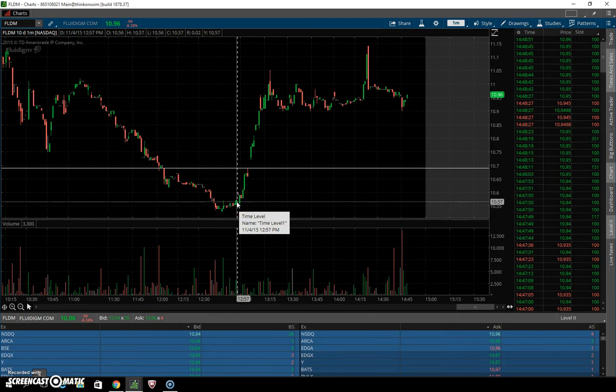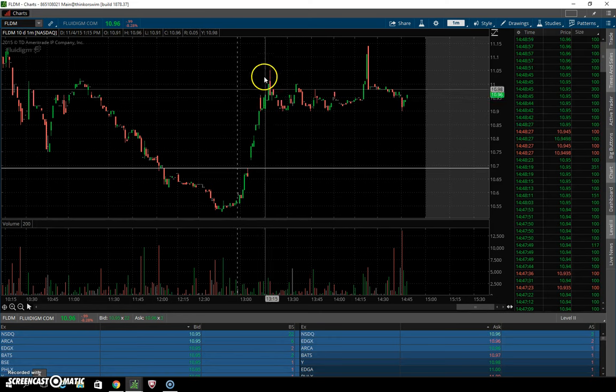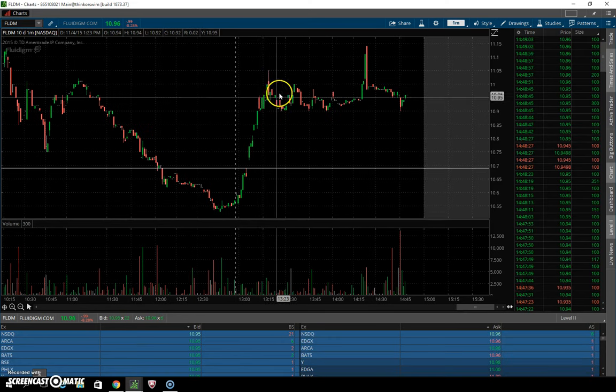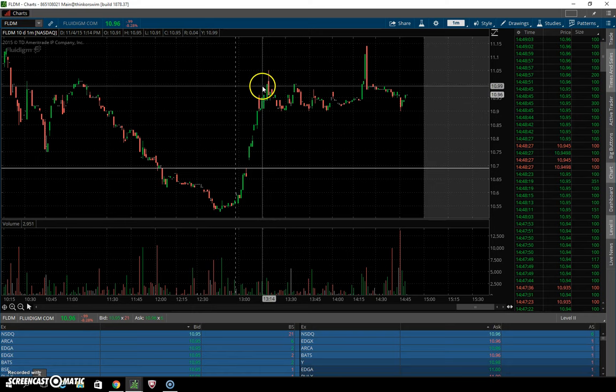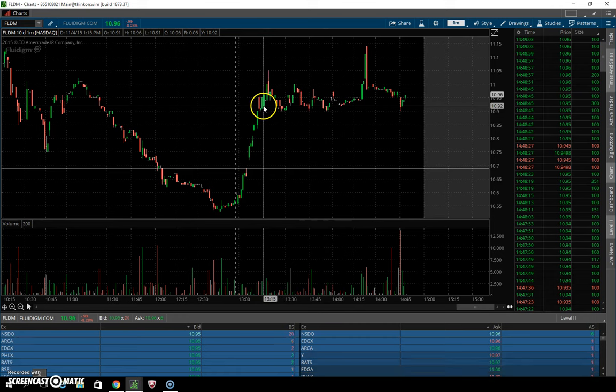I bought in at, I posted this, 10, no I didn't. Come on, right, 1057. I bought at 1057, and I took everything off at right around this area. I took half off, and then took the rest off on weakness because it failed. But it was about an $800 day. It was cool. Buying earnings winners off support with volume.